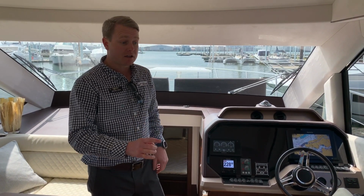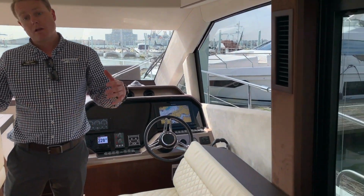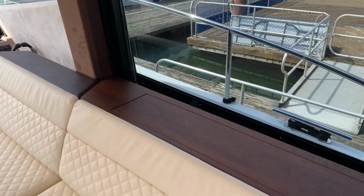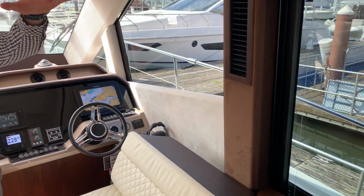One thing I did not touch on that I really like about this boat is the pop-up television that comes out. Again, when you're using this for entertaining, you want that view. When you want to watch a movie, you just hunker down for the evening, press a button, comes up, and you can watch. So coming down from the main salon is this large open atrium.